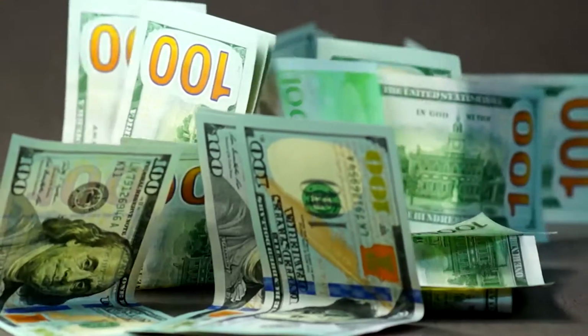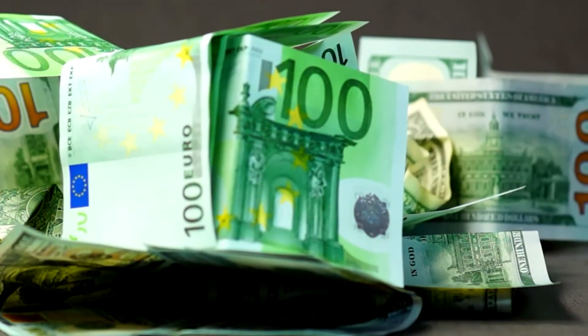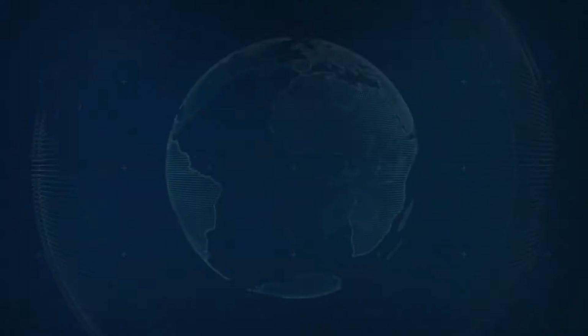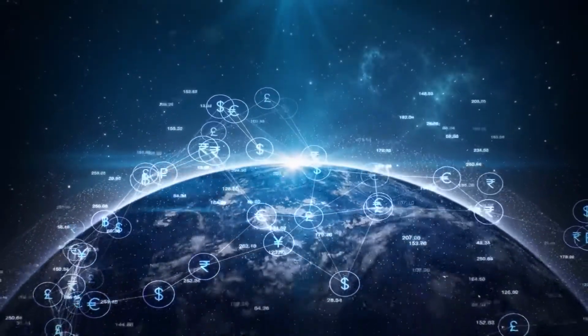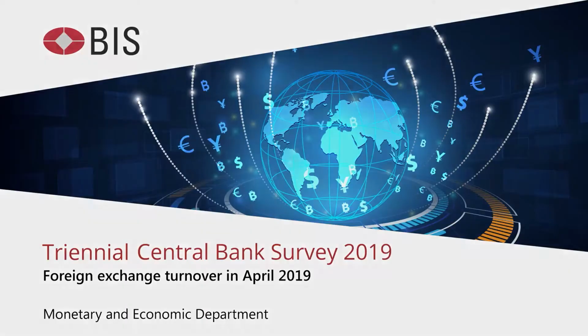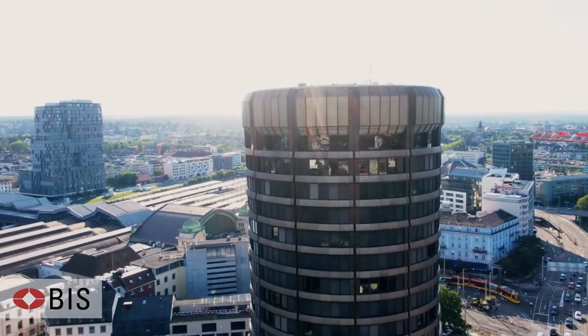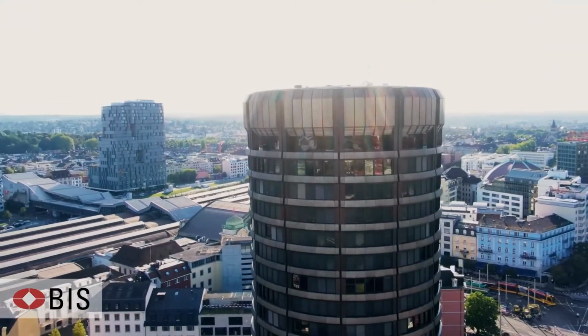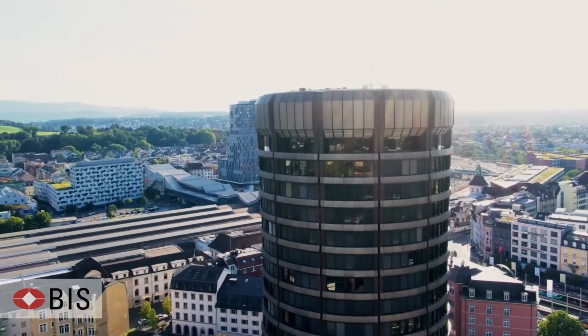Foreign exchange is the process of exchanging one currency into another for the purposes of commerce, trading, or tourism. According to a 2019 triennial report from the Bank for International Settlements, a global bank for national central banks, the daily trading volume for Forex reached $6.6 trillion in April 2019. So, you can see how popular and in flow this method is with respect to currency.